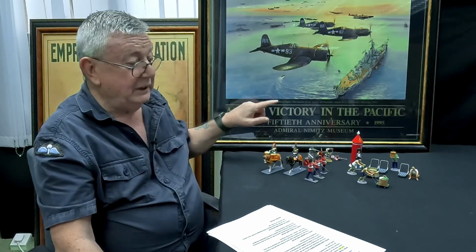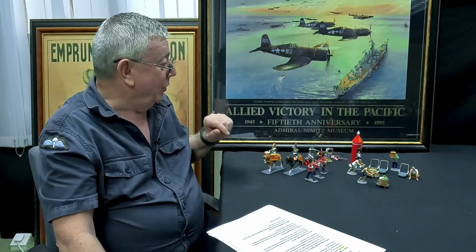This particular print was bought from a good friend of mine in the States, Chris Monroe, who some of you might remember ran the Toy Soldier Gallery, long missed and much lamented, in Cambria, California. And Chris used to be a dealer for Robert Taylor, and I believe actually he met him on several occasions.